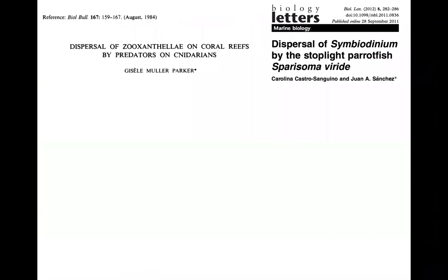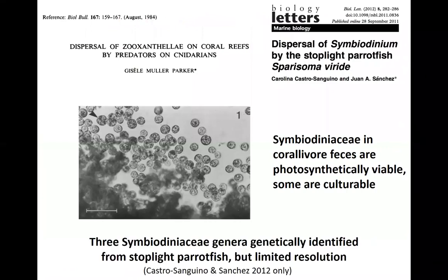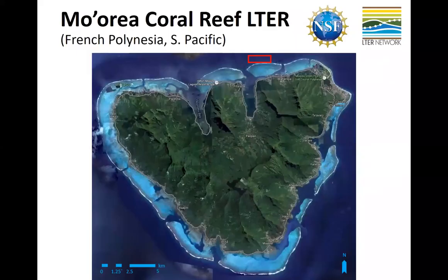There are 2 papers that have looked at it, and they found very interesting things: that symbionts in corallivore feces, or things that eat corals, at least some of them are photosynthetically viable, and at least some of them are culturable. And one of the papers did get some genetic information on the types that they found, and they did find some types that were associated with corals. But in general, there is a lot more work that can be done in this area.